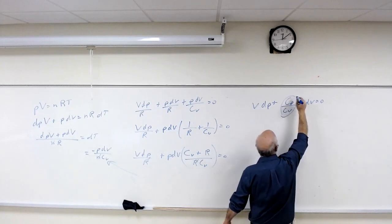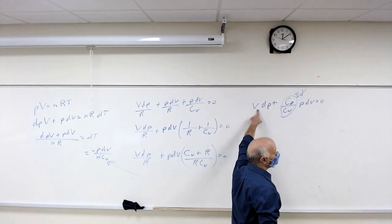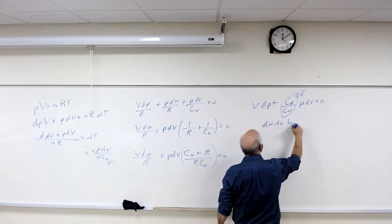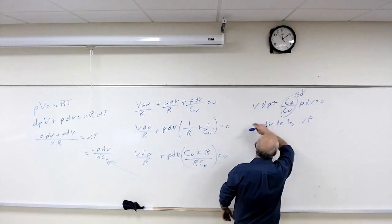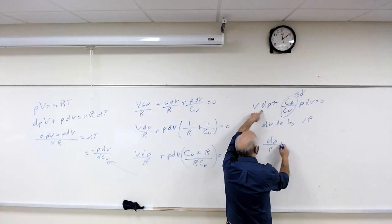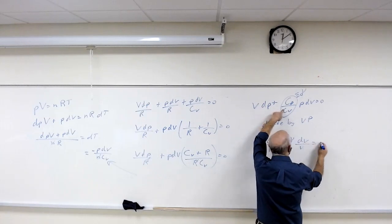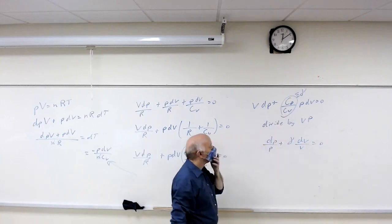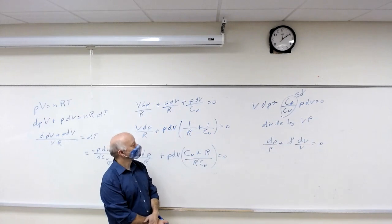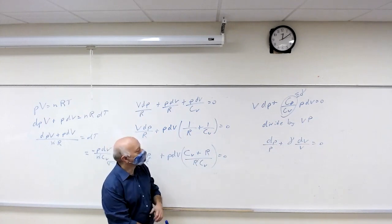This right here is the definition of gamma. Now divide both sides by PV. This gives me dP over P plus gamma dV over V equals 0. Okay, now what? Almost there. Integrate both sides.